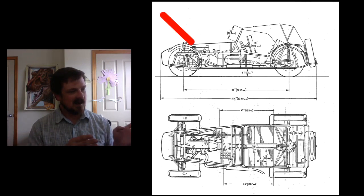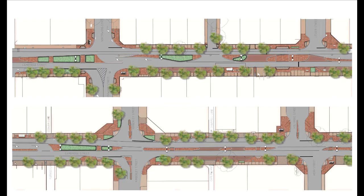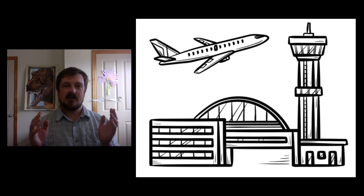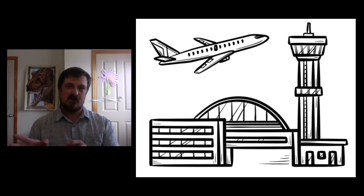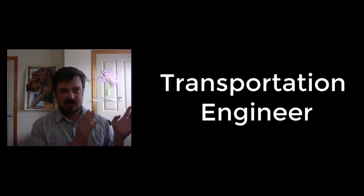Transportation. Well, transportation is moving people or stuff from one place to another. So they must design ways for people to move stuff from one place to another. And not the cars and trucks and bicycles, because that was mechanical engineers. So it's got to be what they go on. It's got to be roads and paths and maybe bridges and airports and things like that. A transportation engineer designs and helps build the roads so that people can move people or stuff from one place to another.